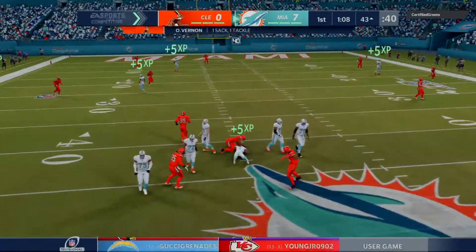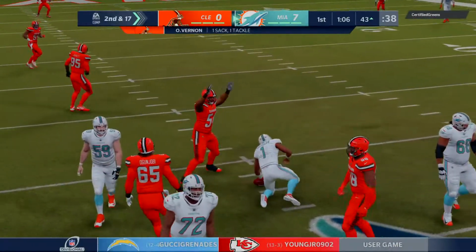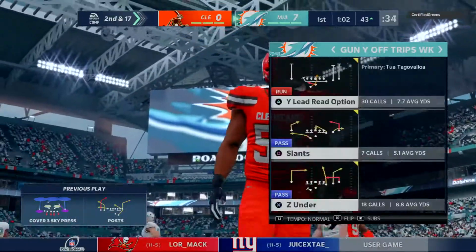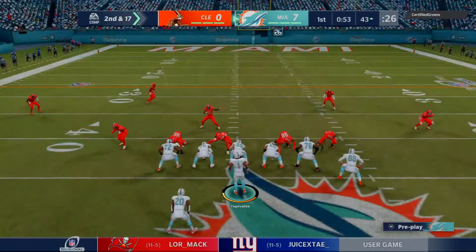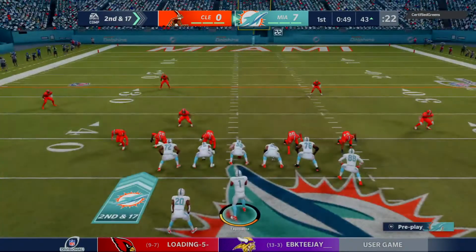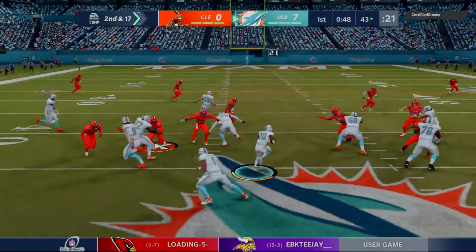And the Browns pressure gets to him that time, and he's going to go down. It's the former Dolphin All-Pro Olivier Vernon. Back at the 40. Just would not be denied. That's a loss of 7. Now following the sack, they'll look to make amends on a 2nd down and 17.